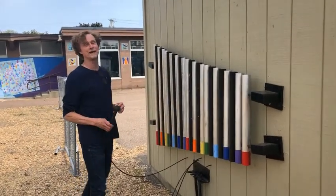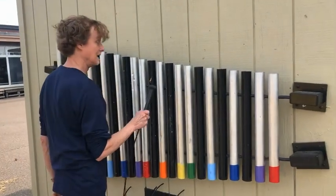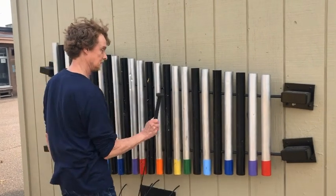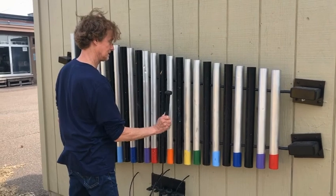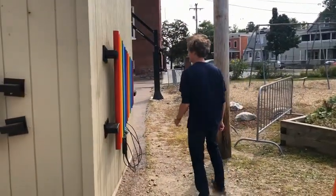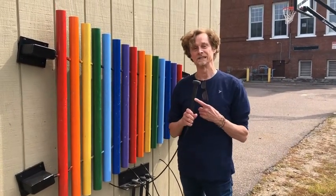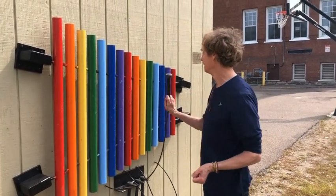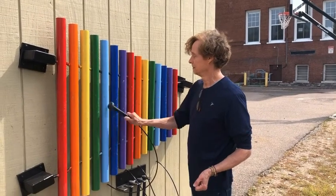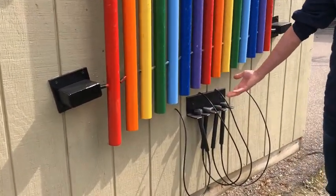Xylophone. It has silver and black keys. The silver are like the white keys on the piano, and the black are like the black keys. I can play a song on it. Called mallets, not hammers. We want to be careful when we play. And other kids might want to take a chance to play it also, so make sure you give turns to everybody. When I'm done, I can put it back in the mallet holder.